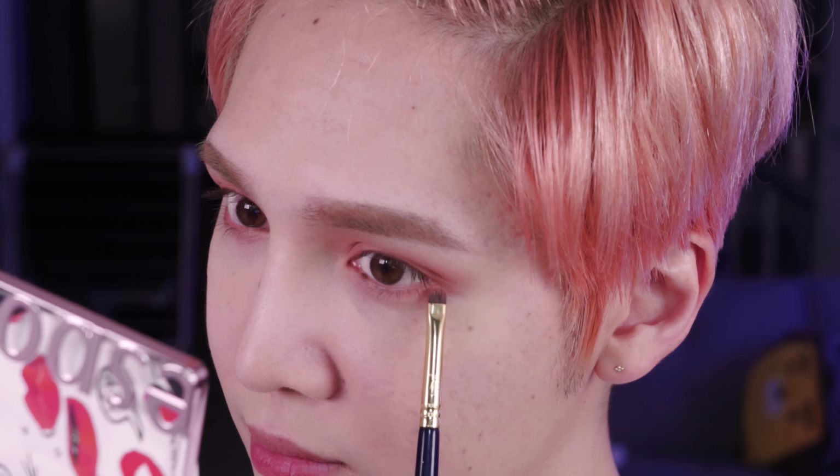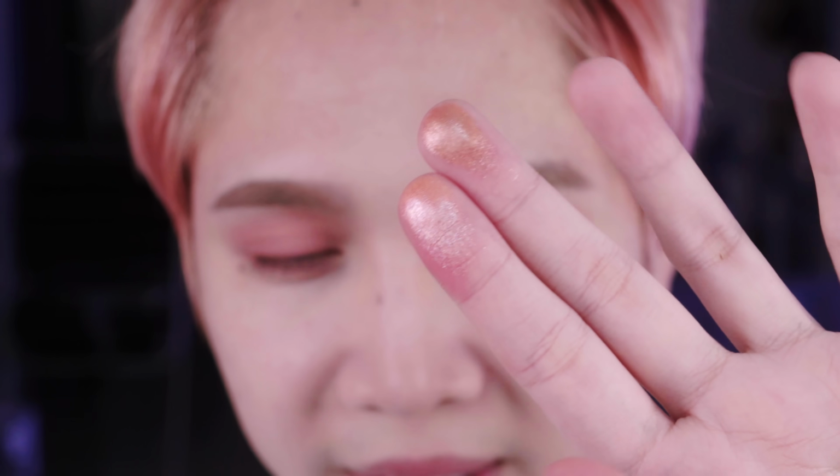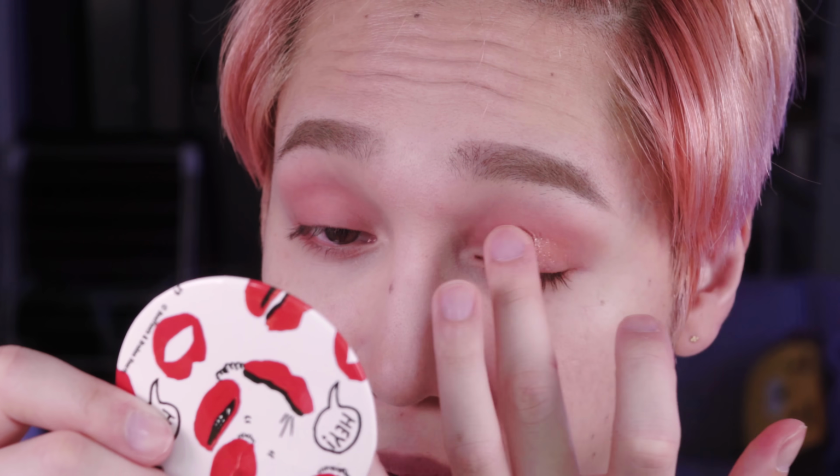Maybe going back in with the first shade to reinforce the pink a little bit more. What was I gonna say? There are two shimmers in here. This one that's more like that bright orangey coral shade, and this one is definitely more like a rose gold. I'm gonna use the rose gold because this is really cool toned, and on my skin tone it's starting to clash already. So to warm it up a little bit, I'm using the more warm shimmer to warm it up.